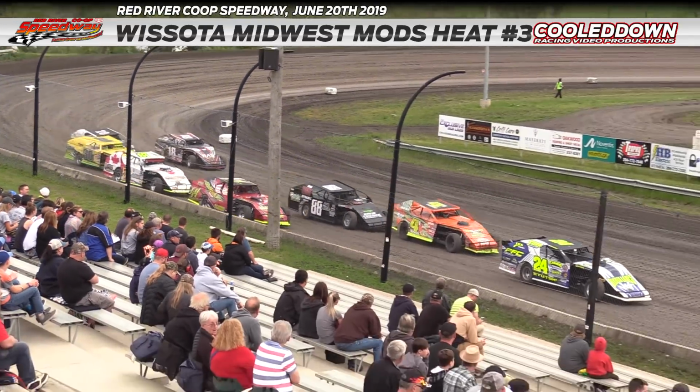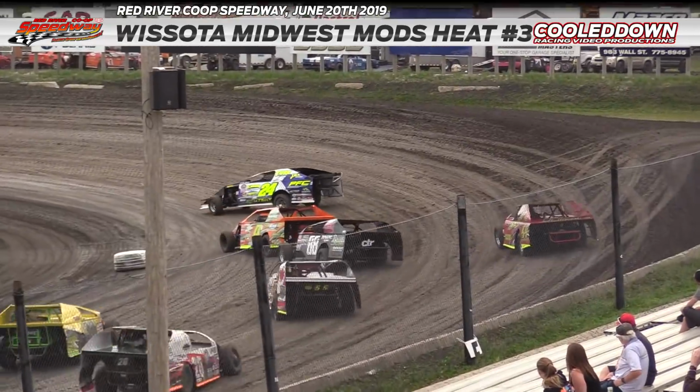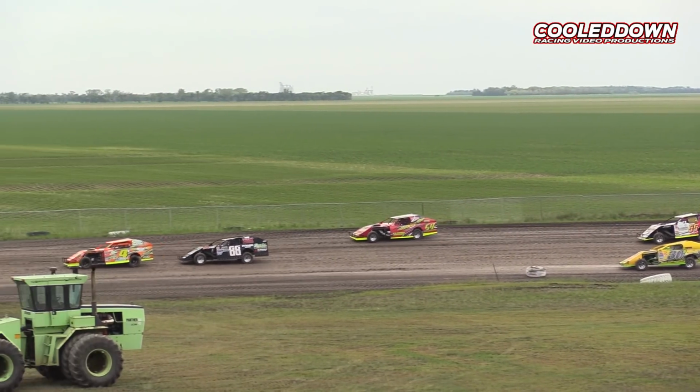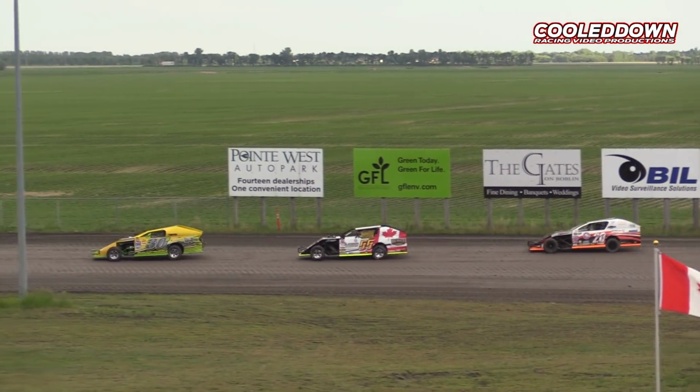And here we go, we are racing. Victoria Stutsky, the only female competitor in the modified division. Looking awful strong early here in the St. Andrews Towing PFC Turk Enterprises 24.